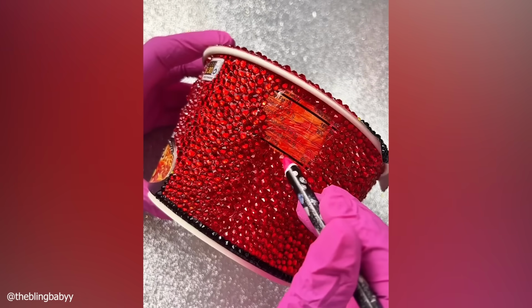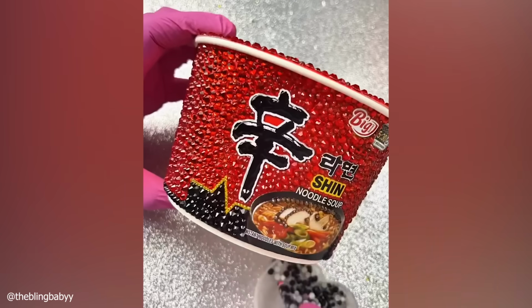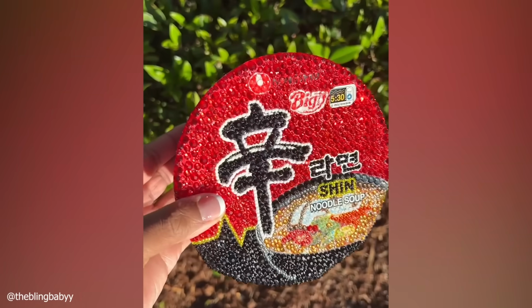Got an afternoon with nothing else planned, you could always bedazzle a cup of your favorite instant ramen. Although I'm pretty sure that's going to affect the way it cooks in the microwave.